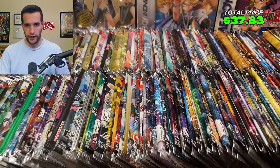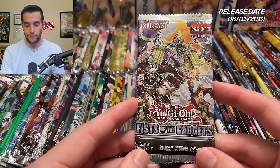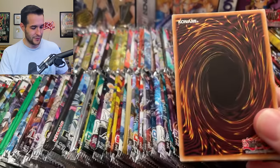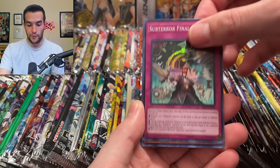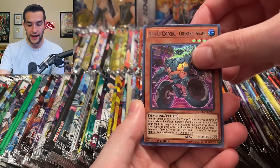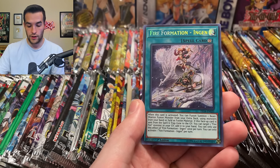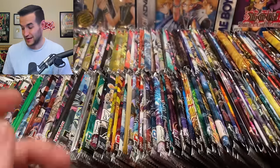Next up is a huge one. A very rare, very expensive one. This is the Gadgets pack, first edition. You know, this was tough to find, guys. Really good cards in here. Let's see what we can pull. We have the Brotherhood of the Fire Fist Cardinal, Subterra Final Battle, Boot Up Corporal Command Dynamo, Prohibit Snake, and we have Fire Formation Ingen, Secret Rare. I don't think I've ever seen that card before. I don't remember seeing it, at least. We probably opened one of those mystery boxes with all the pack types, but I don't remember it.